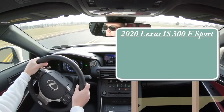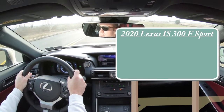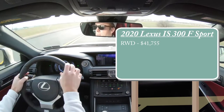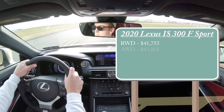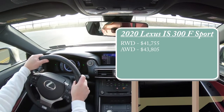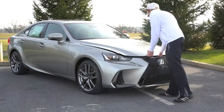And so there will be two different configurations for the 2020 IS 300 F Sport. There is a rear wheel drive variant starting at $41,755. Then you have the all-wheel drive starting at $43,805. And so I broke the pricing down that way because actually, depending on what configuration that you go with, the power plant is actually going to be a little bit different.